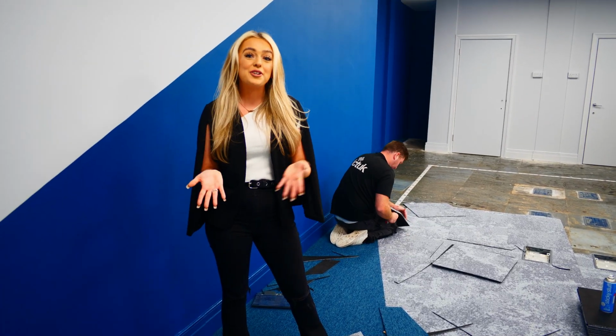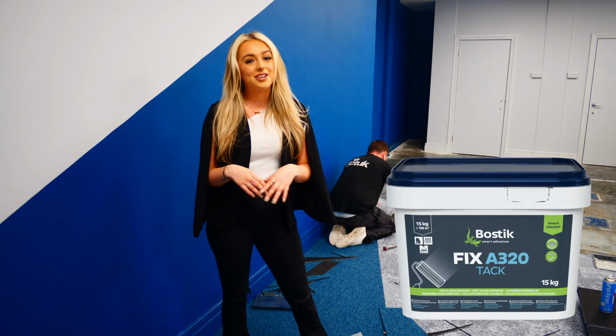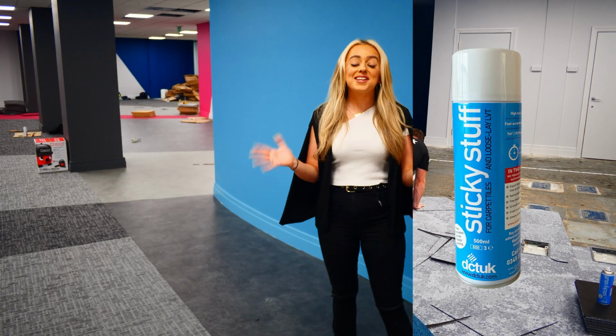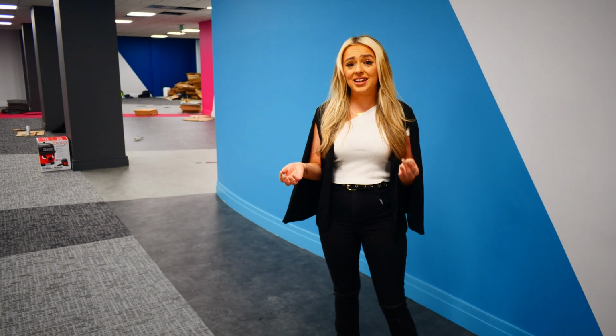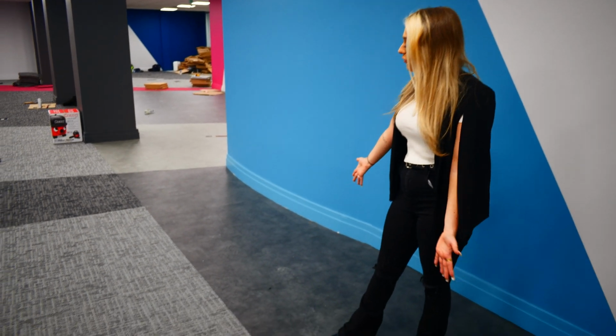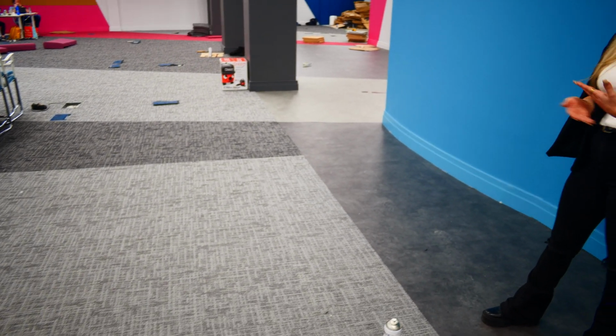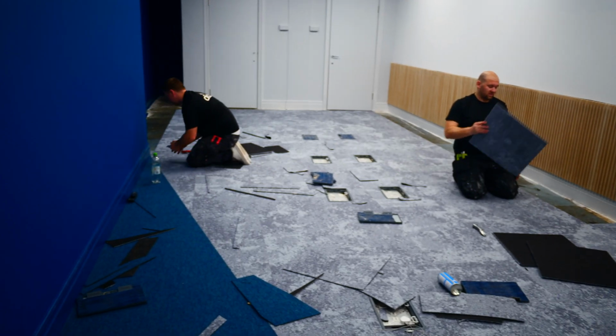So our fitters have used the Bostik adhesive and our very own DCTUK sticky stuff to lay these carpet tiles down today. So as you can see, this is a really cool and intricate design. We've got some FORBO vinyl here, some Milliken and FORBO tiles as already mentioned. There's diagonal cuts, there's really intricate cuts, but that's not a problem for our fitters.